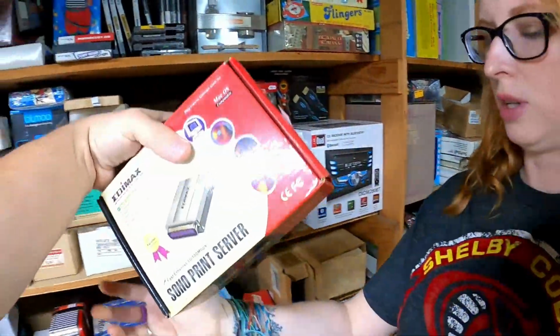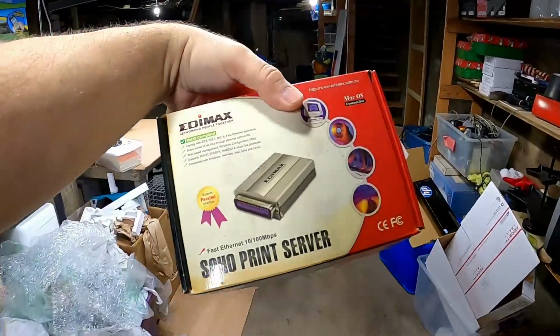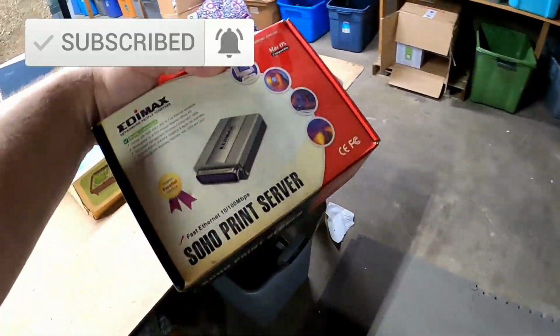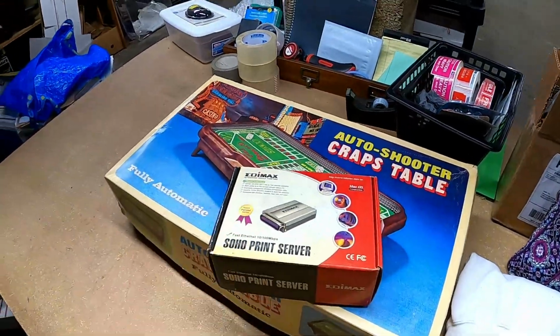The box is kind of funky. Yeah, the box is funky, but it's old. That's why it's funky. It's discolored a little bit. A Soho print server. We didn't have a cost on it, but not much. I paid probably $2 or $3 for it. How much did it sell for? $31.45 plus shipping.